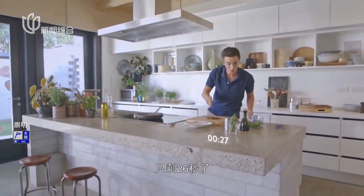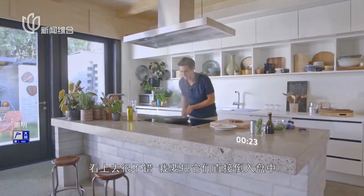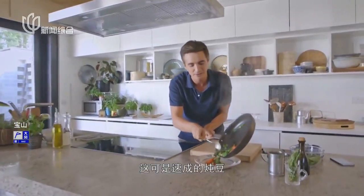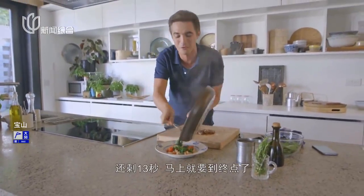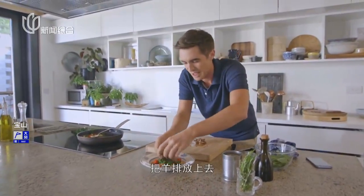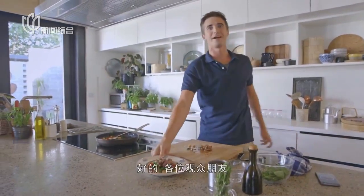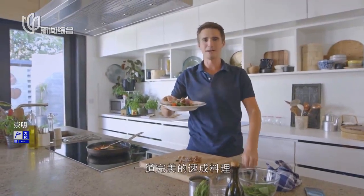We are 26 seconds away from the finish. This is looking gorgeous. I'm going to serve this straight out into our bowl. Oh my goodness. Bean stew in absolutely minutes, and it looks spectacular. I've got 13 seconds. We were going right up to the wire. Okay, straight on with those lovely little slivers of lamb right over the top. And then, just to finish it off, a tiny last touch of sea salt with 2 seconds to go. And there you have it, my friends. Done. Bean stew, looking gorgeous. A meal in minutes.